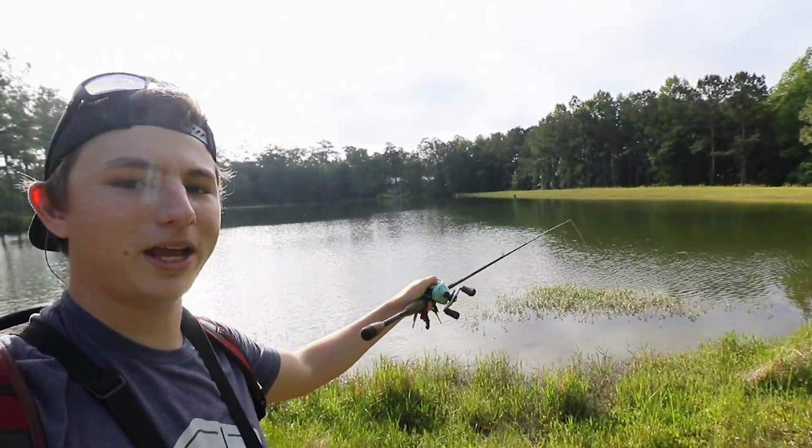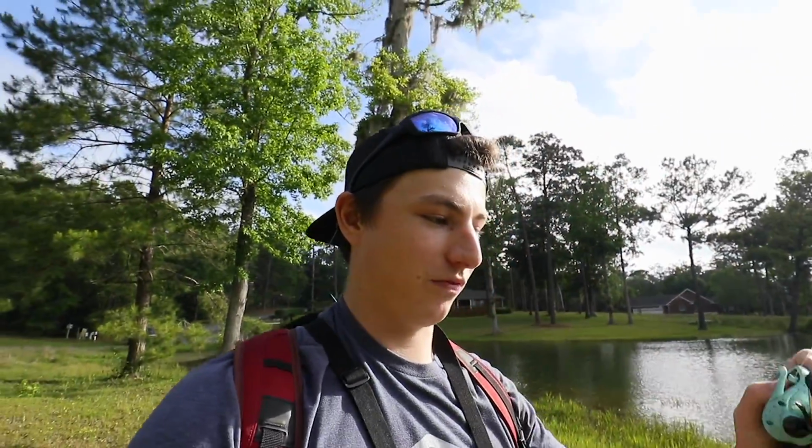Super excited to throw this thing around because a lot of my spots in Florida, you can't really throw a square bill around. It's just not ideal conditions. Here we actually have a little man-made grass wall right here, and I think this is going to be perfect for the square bill. So let's go ahead and start fishing.